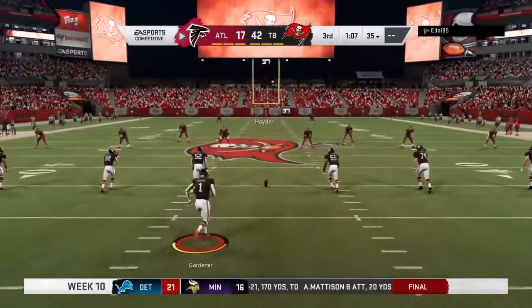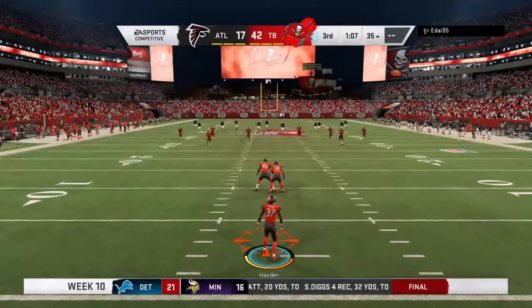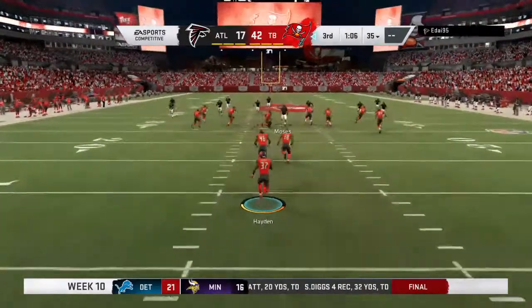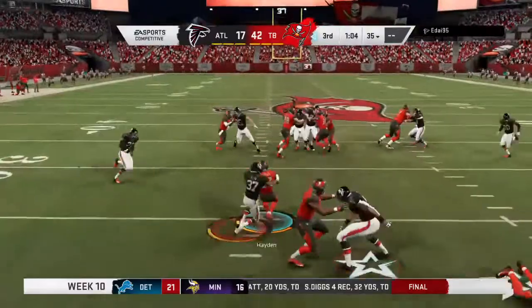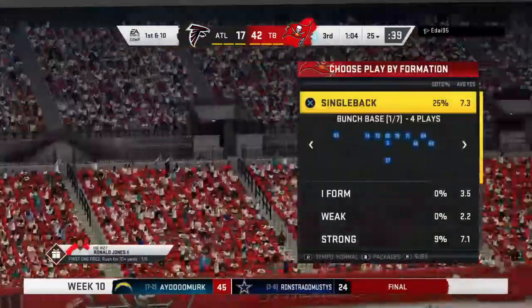The kickoff unit is out on the field, and they will send this one away. This one fielded at the 5. And not a bad return here. He gets it out to the 25-yard line.